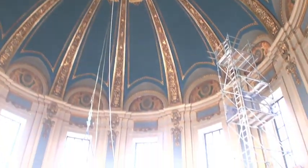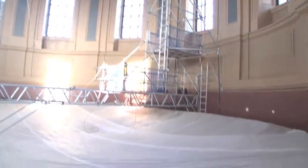And here we are in the rotunda dome, above the plastic tarp that we saw from the floor. There was an opening about 8 inches in diameter at the top of the dome, which the chain and electrical wiring for the chandelier came through, and that dropped down, and the chandelier is now sitting on the floor, and it's being cleaned, and it'll be rewired later this month.